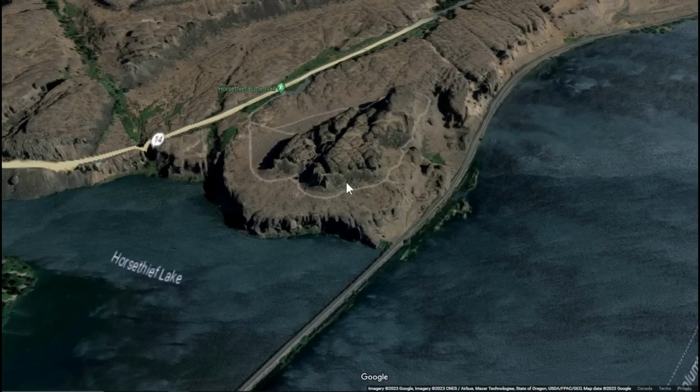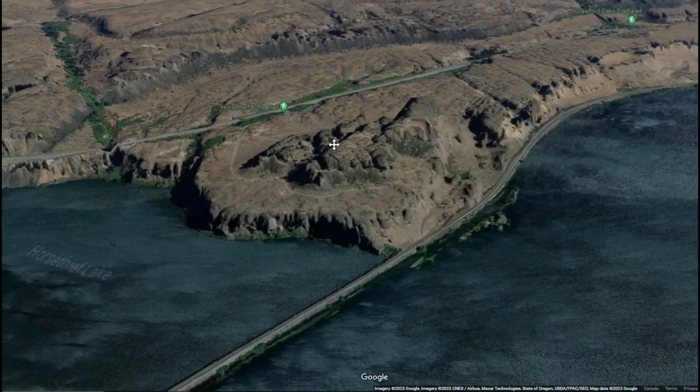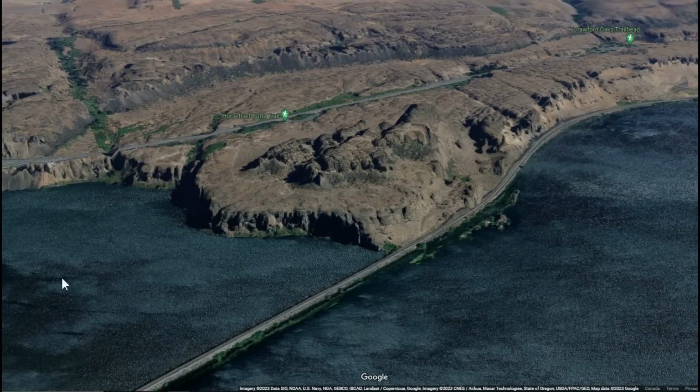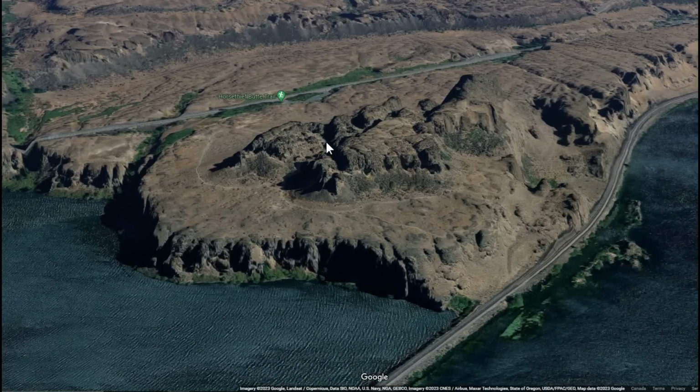And we also go up here and take this hike. This is called Horsethief Butte, Horsethief Lake, and Horsethief Campground. And there's a hike that goes along here, so we're going to go around here. I'll show you the river view, and also I hiked up into the butte here and up onto here, and I'll give you some views from there.